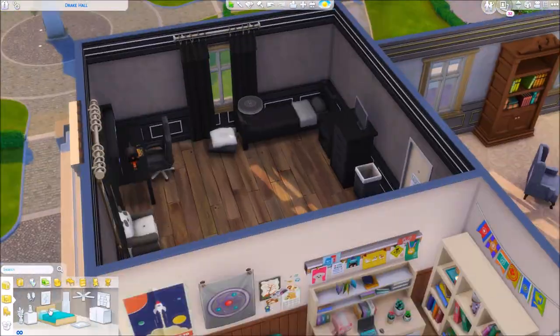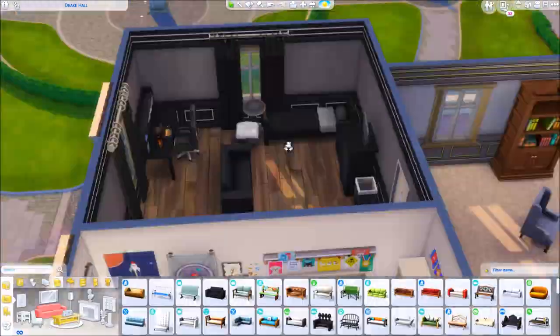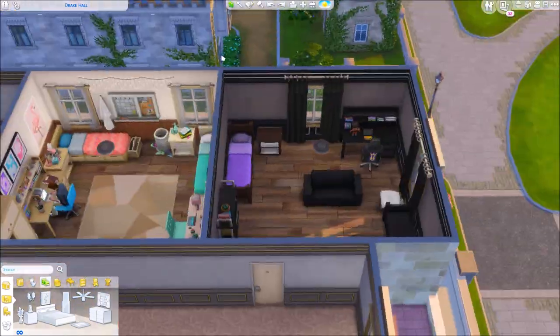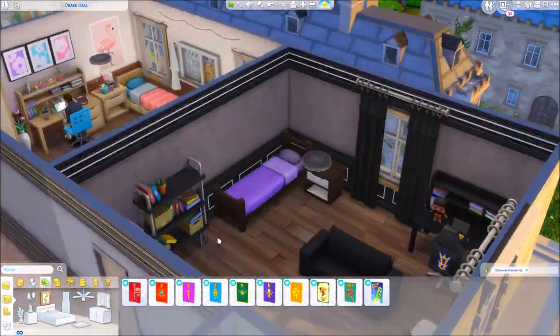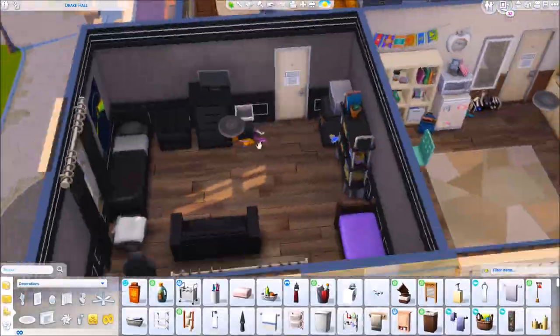It's really sad, but yeah, I used a lot of black, and it kind of looks emo, but they're not like that at all. They're not emo at all. But I think this dorm is actually my favorite. I don't know why, I just really like black colors.